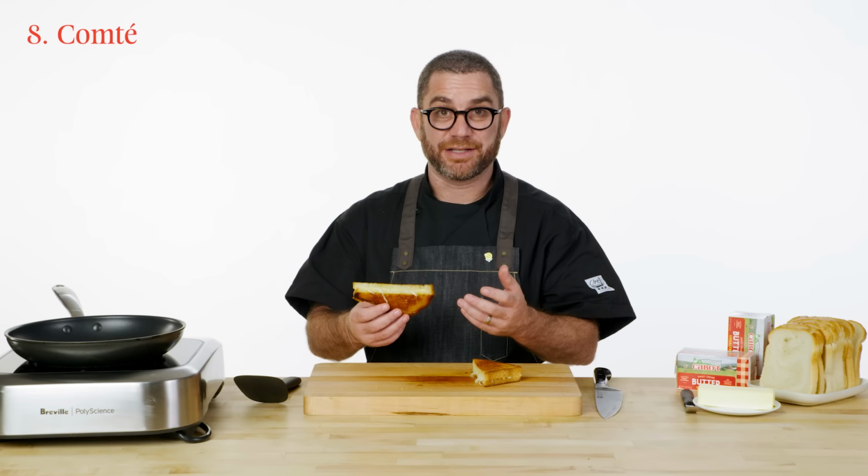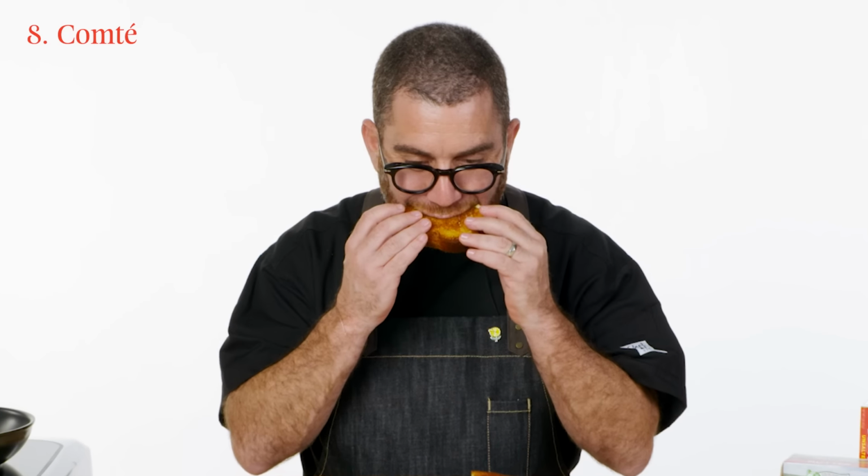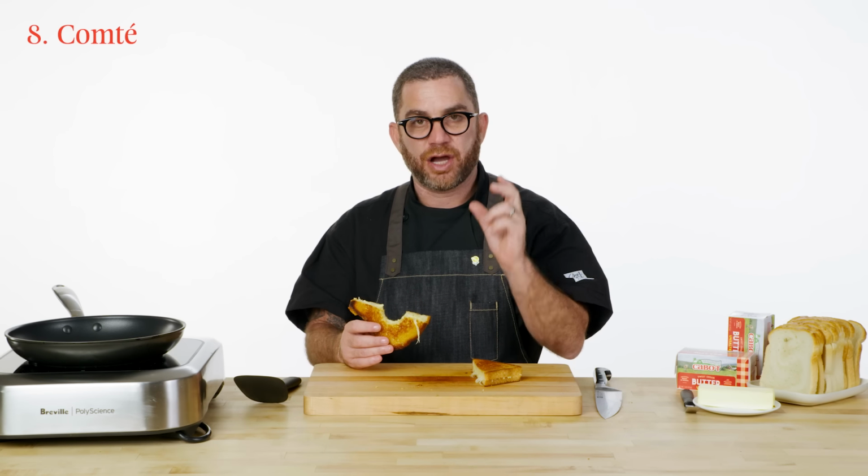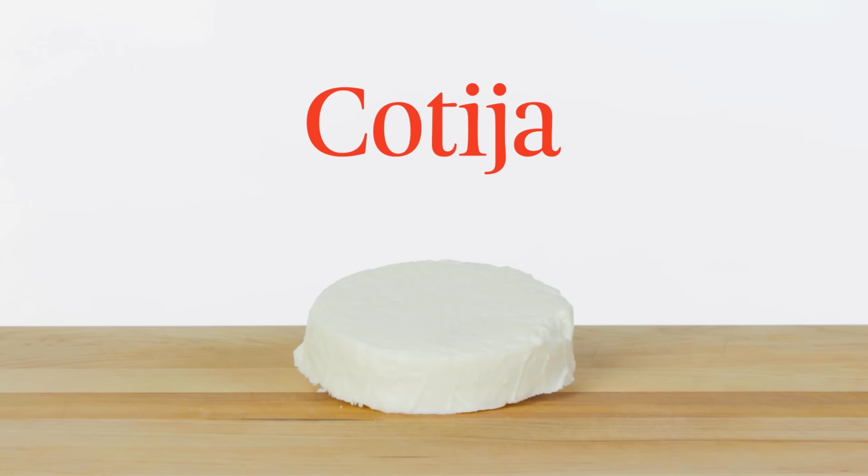Comté. Basically French Gruyère. So where Gruyère has that kick of funk, barnyard, and onion, this has more of a sweet, buttery, mildly sour tang. It's a beauty. Cotija.